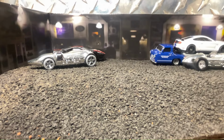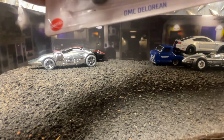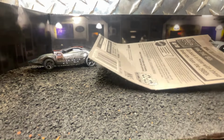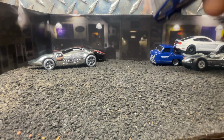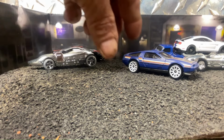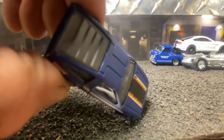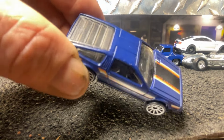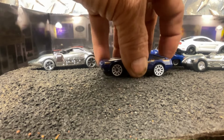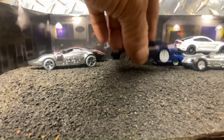And I like my twin mills. Everybody does. And my DMC DeLorean. Got a bunch of these. I thought it was really nice. I don't like the rims, but the decal is really nice. And I like that black panel back there. Wish it was a special feature, it would open, but it doesn't. It'd be cool if it did. Hey, it matches that truck pretty nice back there.